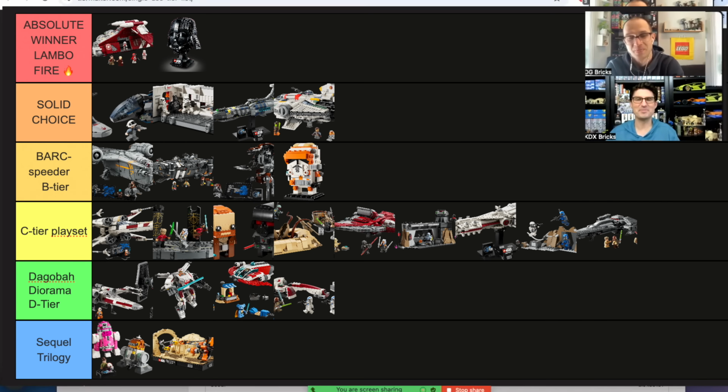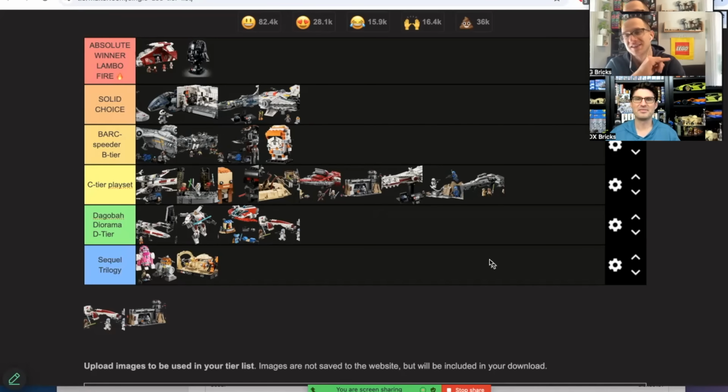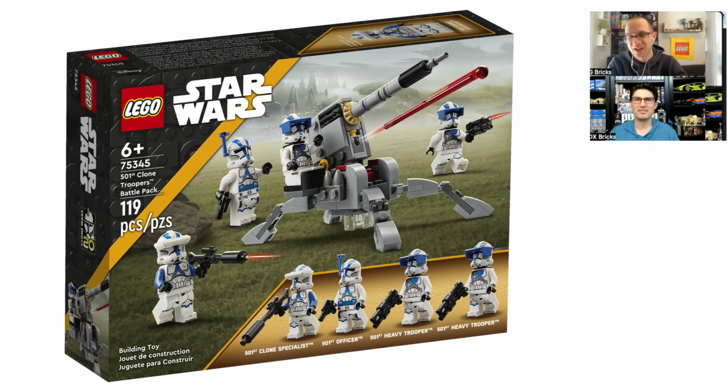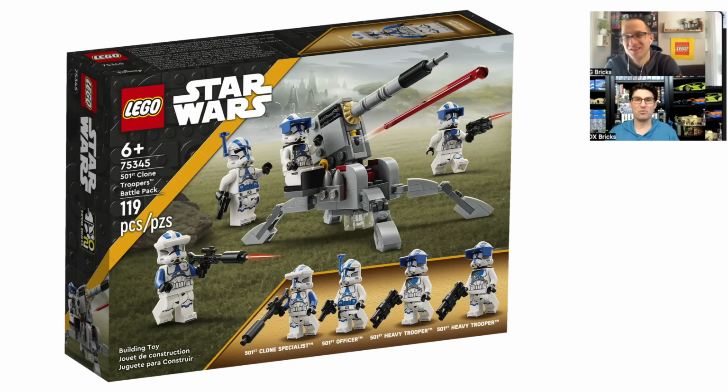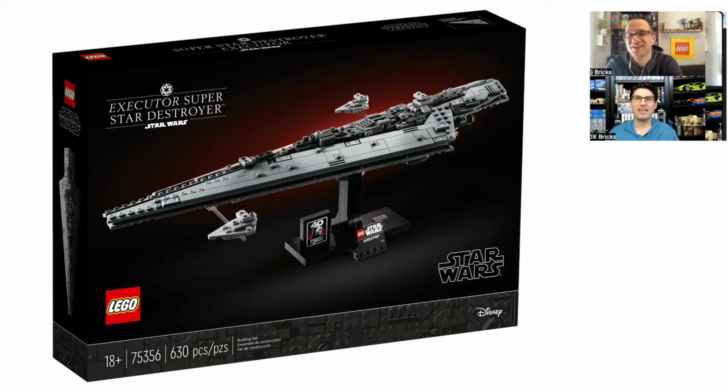Yep. So final thought, Kevin, what do you think about sets from 24 that got pushed back and now aren't even retiring in 25, like the 501st Battle Pack or the Executor Super Star Destroyer? Well, the Battle Pack is low for me, because those figures are in a set that's retiring this year, not a good set, and Battle Packs have worn out. And the Executor Super Star Destroyer, it is a Walmart exclusive. Correct. So that one's going to be one of the higher midi-scale sets, other than the fact that it's going to have way too long of a shelf life now.